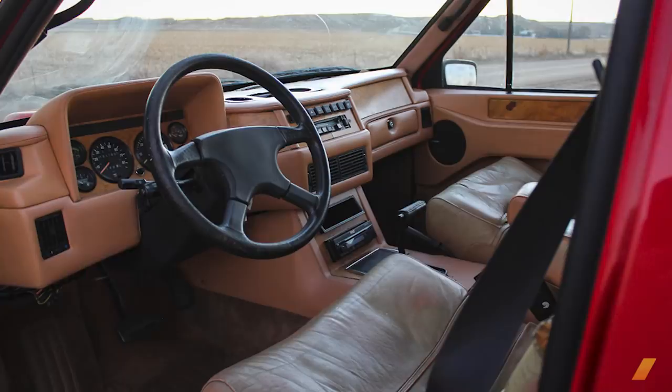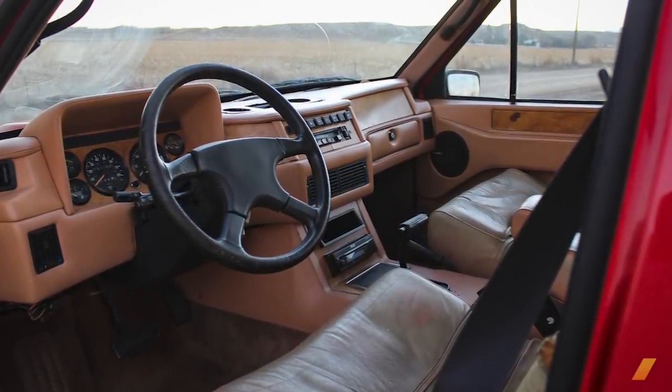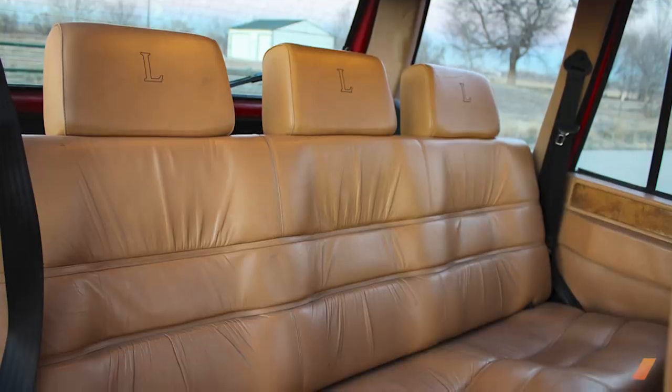They brought it to America and put in a DOT approved motor, which was a Ford 5.0. So you got your sort of burbly late 80s Ford 5.0 in it. And it's got this Iveco truck chassis, and an interior that, well, let's put it this way, this one isn't great because it's really crapped up.